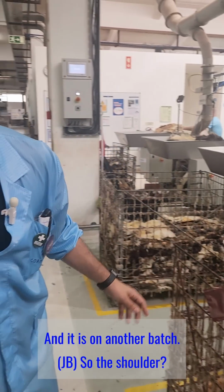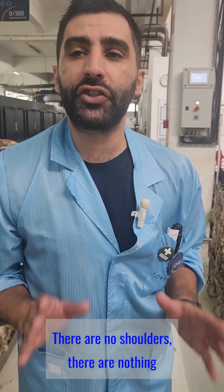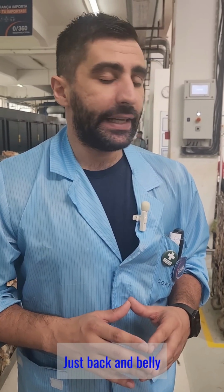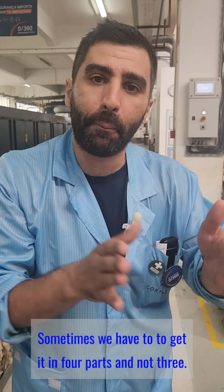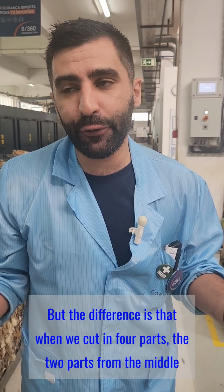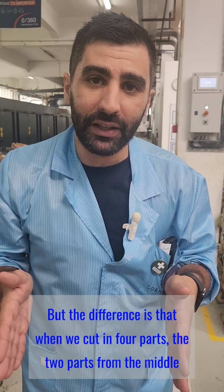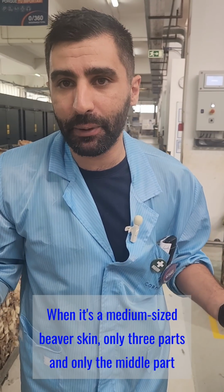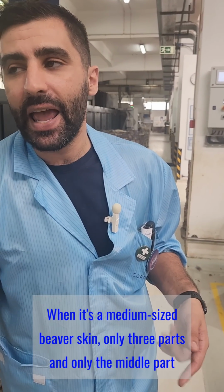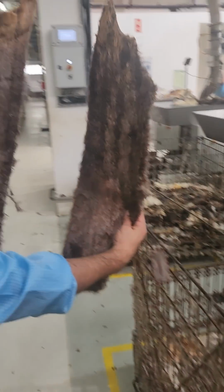So the shoulders. There are no shoulders. There is nothing more. Just back and belly. It depends on the size of the beaver skin. Sometimes we have to cut it in 4 parts and not 3. But the difference is that when we cut in 4 parts, the 2 parts from the middle, it's back beaver fur. When it's a medium-sized beaver skin, only 3 parts, and only the middle part is back beaver fur, as you can see here.